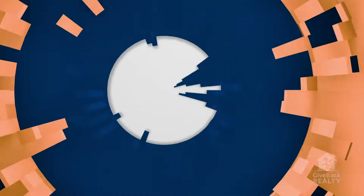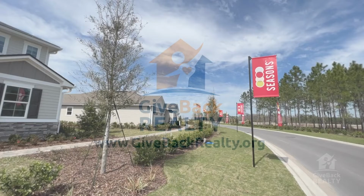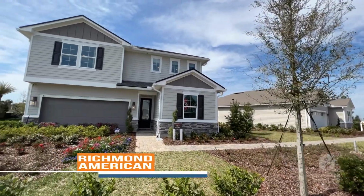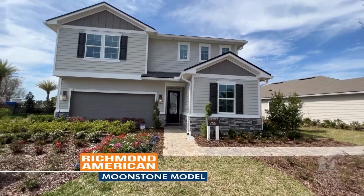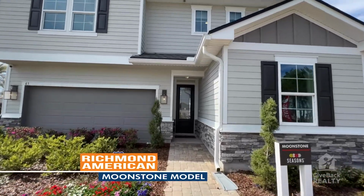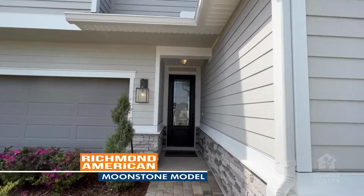If you're looking for 2,600 square feet, 4 bedrooms with a possibility of 5 bedrooms and 3 baths for under 600 grand in an awesome master plan community, the next greatest thing here in St. Johns County, stick with me. This is the Moonstone model of the Seasons Collection by Richmond American here in Elm Creek, Silverleaf master plan community in St. Johns County. We are in St. Augustine.